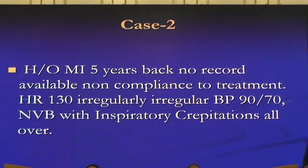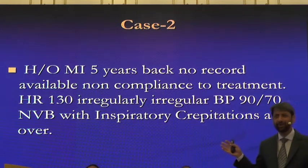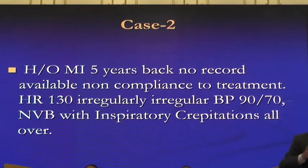What are you getting from this information? Etiology, probably ischemic heart disease, already mentioned. What's the precipitant? Anyone? Any junior? Probably arrhythmia, because here your pulse is giving it. So it's not just the examination of the chest, that's the examination of heart failure. Keep an eye on etiology and all aggravators which you can pick on your clinical judgment.